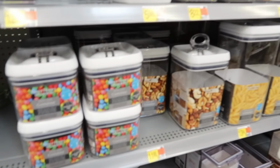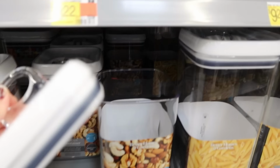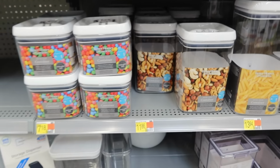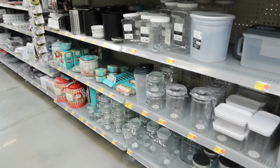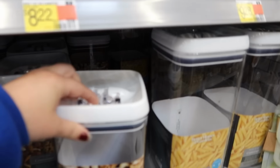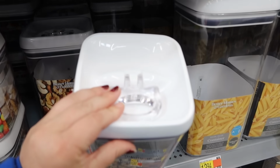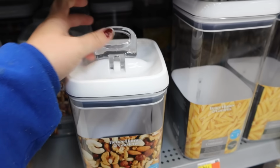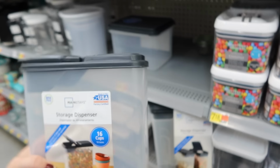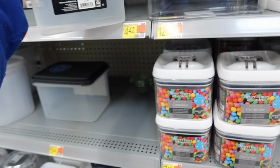I really do like these because they suction. So that's really nice. Also, I didn't even think about it, but it would probably be harder for a kid to get into this because of how the top is, because they would have to pull that first. Whereas these, I think they could just pop off the whole thing and then dump the cereal out. I used to work in a daycare.